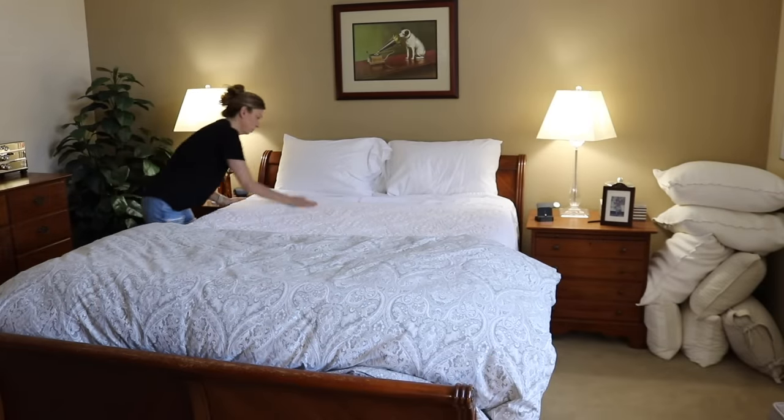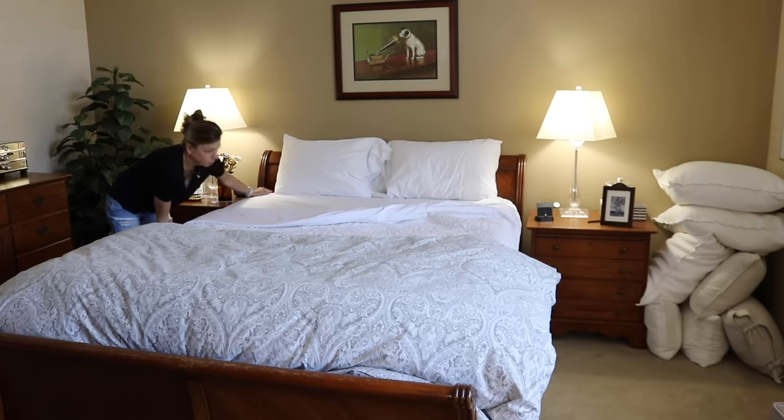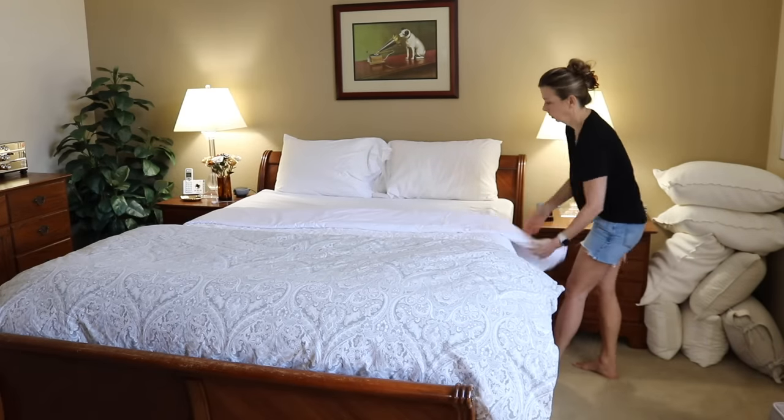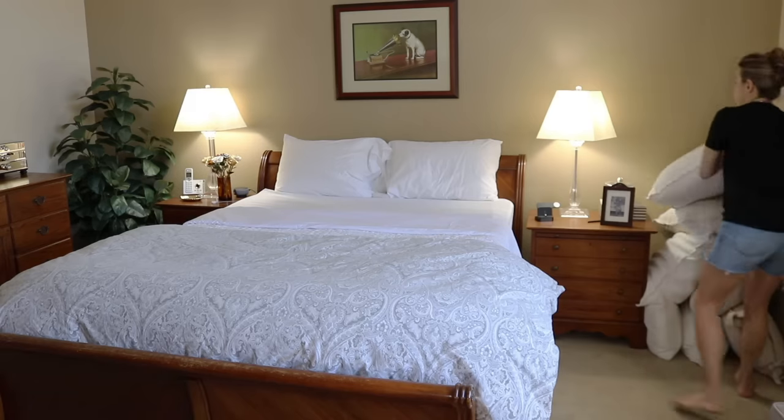My morning routine varies from day to day, but I always make the bed first thing in the morning, and the focus of my morning routine is getting the house tidy and back in order for the day. And the order that I take care of the tasks depends on where I am when I get started.